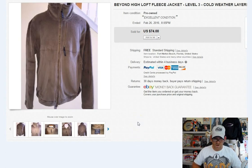This is a really cool $1 find at our favorite little thrift shop. It was hanging on the rack. It just looks like fleece. It kind of looked cheap. But Beyond is a really high-end military layering type system. Yeah, this is a level 3. It's a cold weather layering system, so you have the different types of clothing you wear, and you're supposed to be able to maintain a certain temperature. But yeah, this is high-end. A lot of military uses it. But I actually got $55 out of that, and it's really good stuff to pick up. It's called Beyond. So keep your eyes out for something like that.